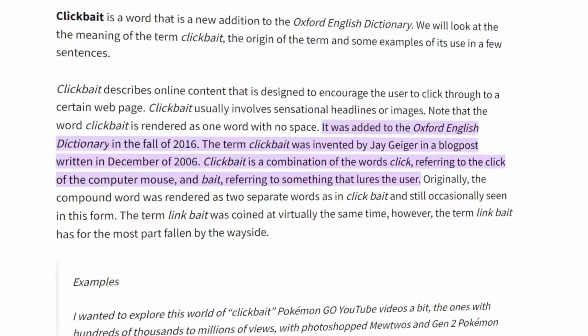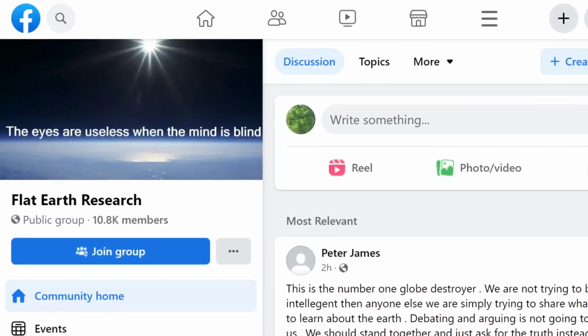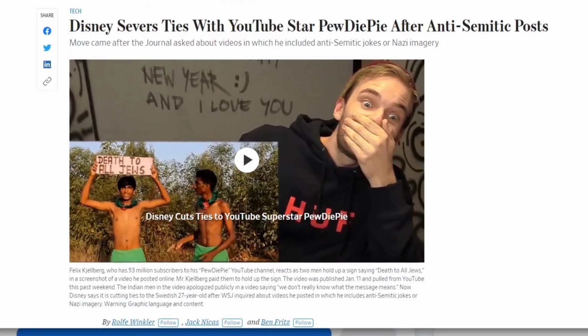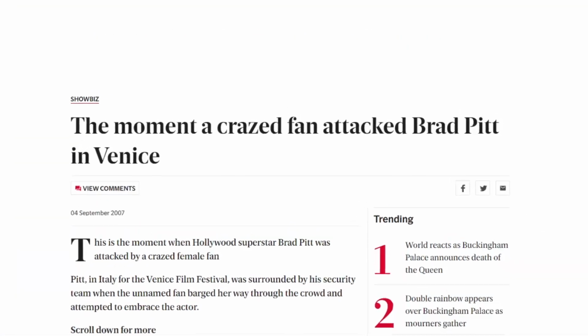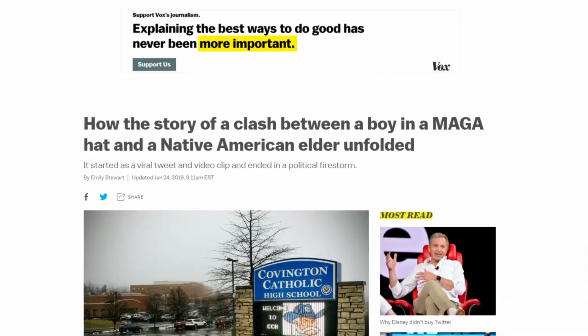While the term clickbait was coined in 2006, referring to misleading blog posts and online articles of the time, the act of misleading your audience originated much earlier on. Yellow journalism is the term used for the act of using eye-catching headlines for articles that have little to no legitimate research. Sounds familiar, right?